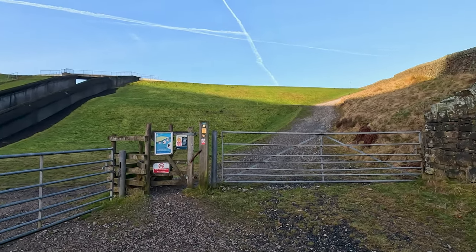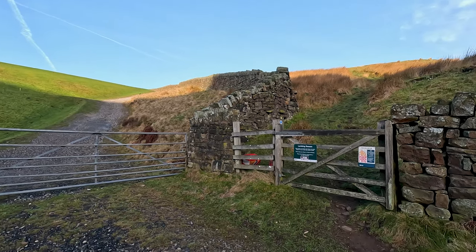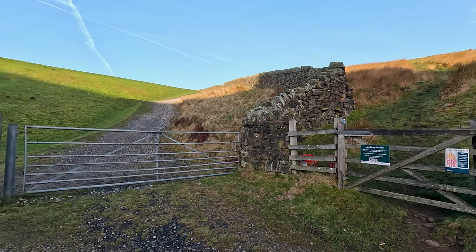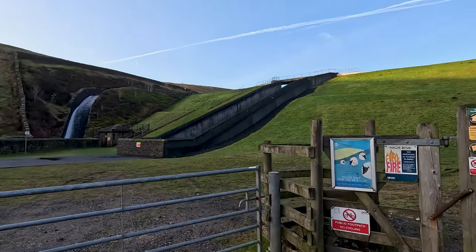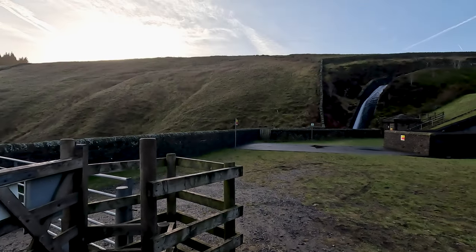We are going to head straight on here, but if you look over to the right, you can see the path coming down that we will return on. Pass through the kissing gate. You can just head straight up here, but first we'll just explore a little around the dam.